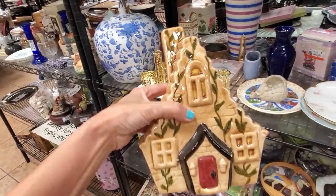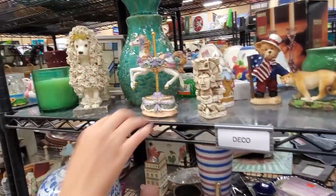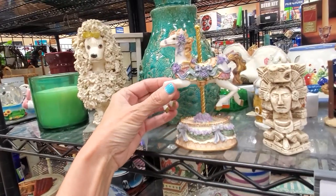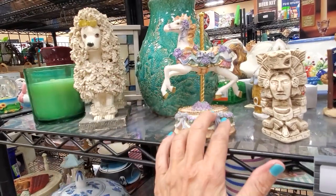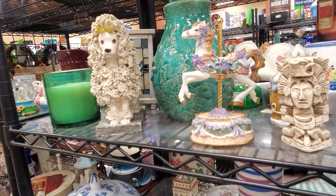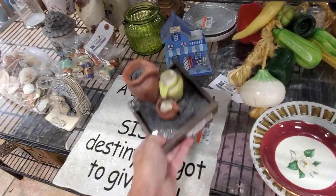This is cute, but not $6 cute. So we are going to put that back. These are good if they're not $6. What do they sell for? Like 16 to 20. But very smart that you know you can't pay six for it to sell it for 16 to 20. Good girl.